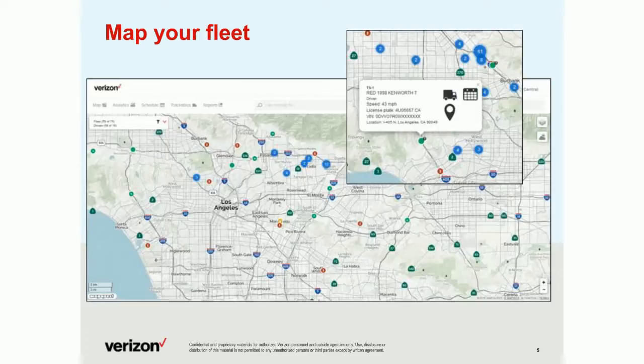You can also look at very detailed routing information to determine whether or not your vehicles are taking the best and most efficient routes to help conserve on time as well as fuel. You can also do things such as landmarking if you wanted to look at common points of interest and understand how long time is being spent at those locations, whether that's a shop or if that's a customer site.